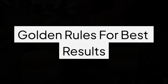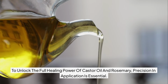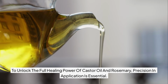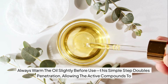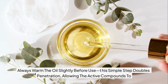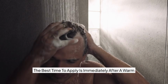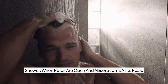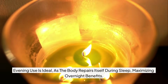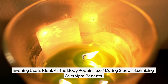Golden rules for best results. To unlock the full healing power of castor oil and rosemary, precision in application is essential. Always warm the oil slightly before use. This simple step doubles penetration, allowing the active compounds to reach deep tissues more effectively. The best time to apply is immediately after a warm shower, when pores are open and absorption is at its peak. Evening use is ideal, as the body repairs itself during sleep, maximizing overnight benefits.